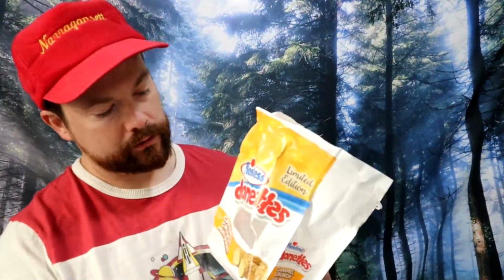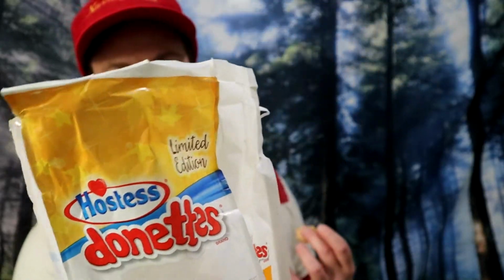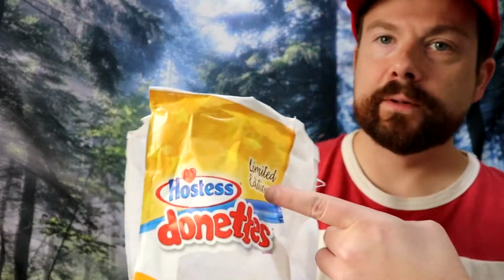I think that's about it. Goes well with coffee. Yeah, so Hostess Donettes, Caramel Crunch. Go get yours today, limited edition. See the cool design they put on there? It looks like fall and time for Halloween.